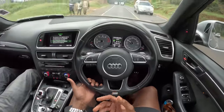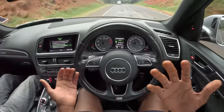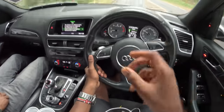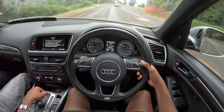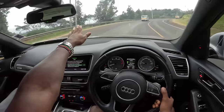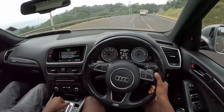I'm really enjoying myself. This is a very powerful car, and the advantage of going for a road trip with a powerful car is hauchoki kabisa. It's very fun. It doesn't have air suspension, just normal coil spring suspension, but it feels very fun. You can see how I'm enjoying taking these corners. Look at that scenery. Kenya is very, very beautiful.